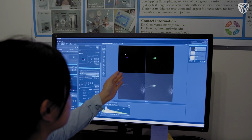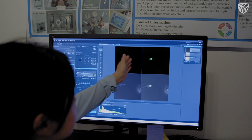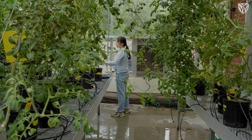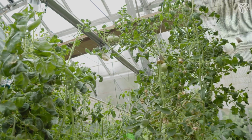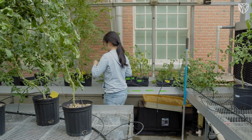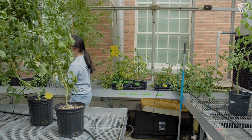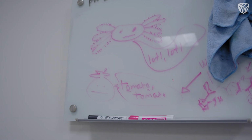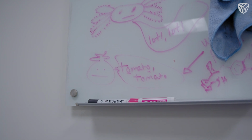Ultimately, we hope that some of these experiments will go beyond just telling us how things work, but help us engineer or breed plants so that they are more resilient to climate change. We're trying to understand why high temperature causes the seeds to no longer form. That has huge implications for feeding the world as the climate changes.